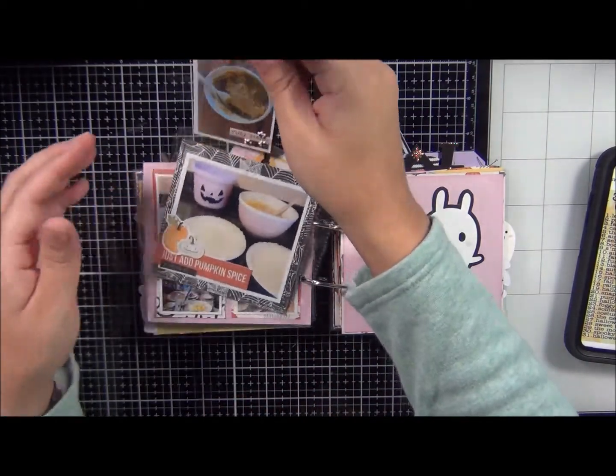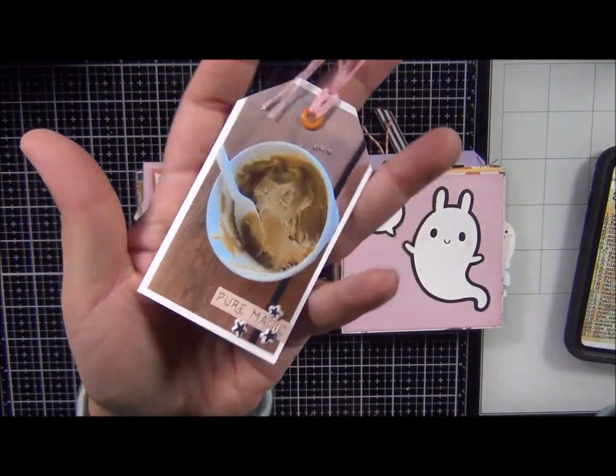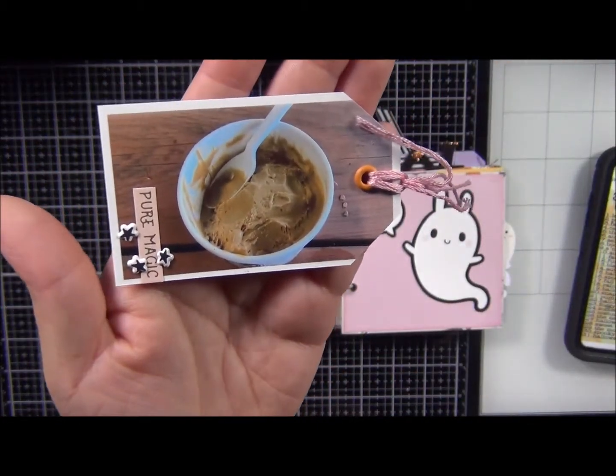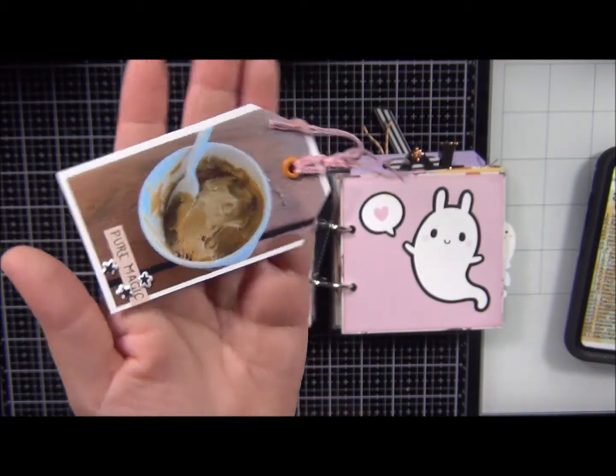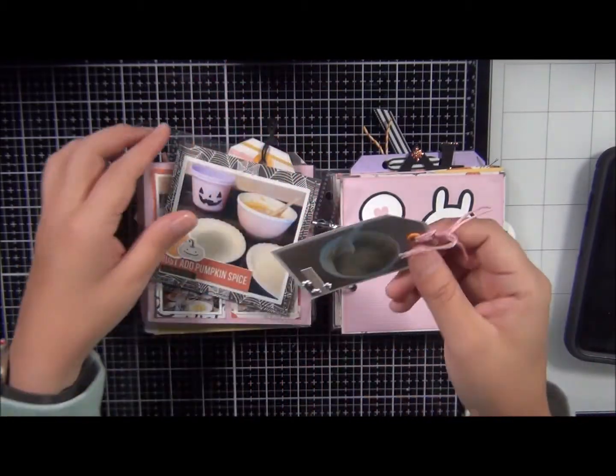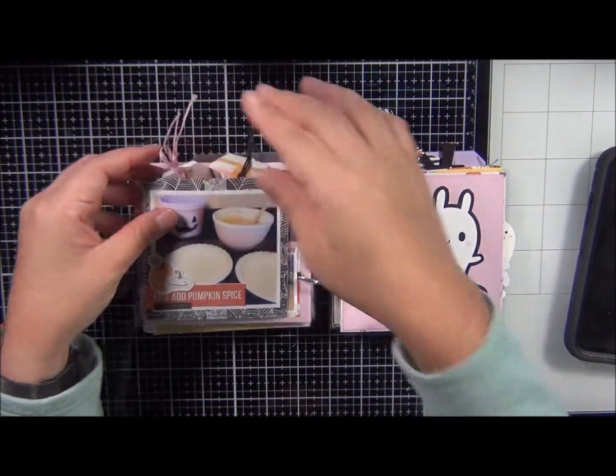And then here, this is pumpkin ice cream. It was so good. It tastes just like pumpkin pie, to be honest. And so this is the picture that's behind that little tag. So this is number 6 comfort food.